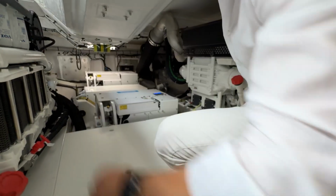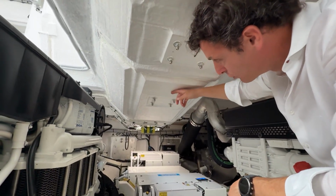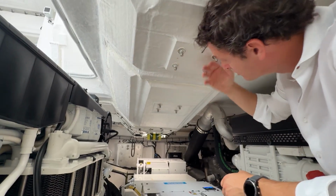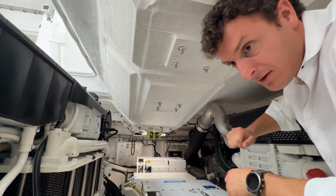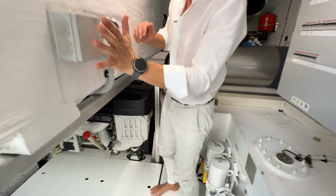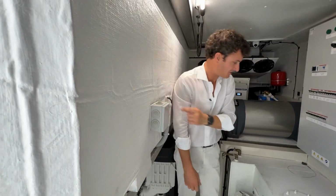We're in between the two engines, and right above me here is your launching system for the jet ski. So this is basically where it sits, and here is where you have your railing for the jet ski. And coming here are, of course, the actuators for the winch of the jet ski.